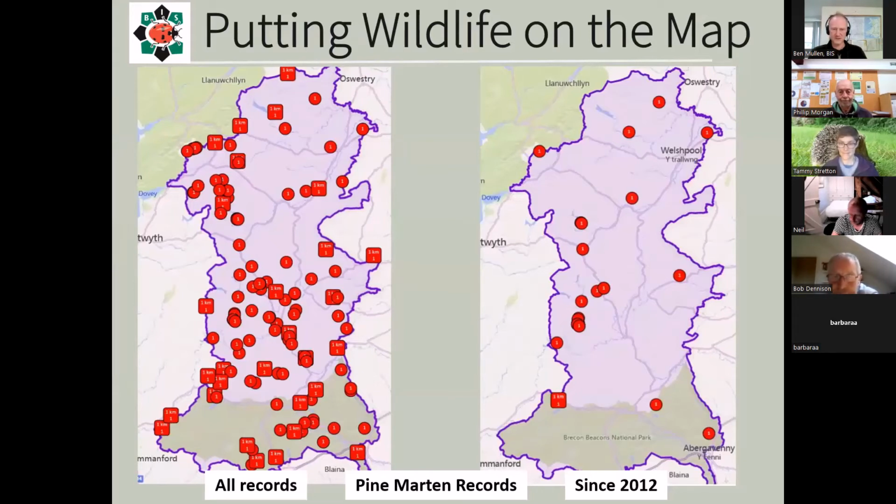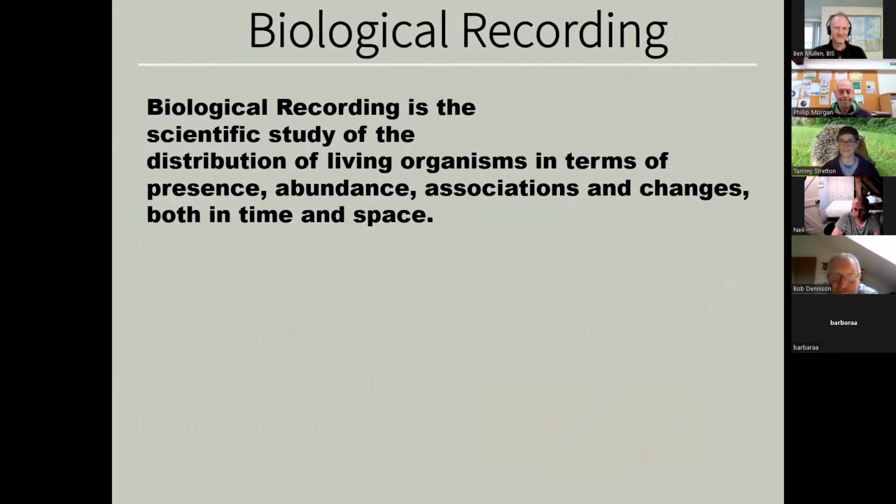those different species are. I also did one of these for fox, but you couldn't really see Powys because we do get a lot more fox records than pine marten, so I opted for one with a little bit less distribution. So you can see obviously the last 10 years a lot fewer records than overall, but pine marten are definitely increasing in numbers, and we're picking up more regular records now. So you never know, you might be lucky to get one on your camera.